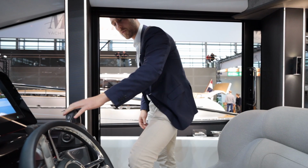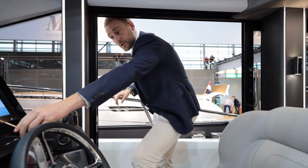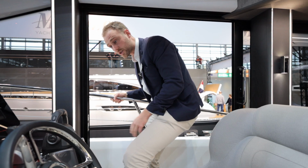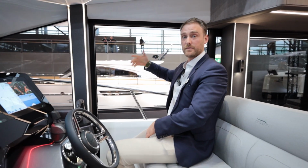I'm right next to the steering wheel, the joystick obviously, and the throttle sticks, and I can literally look down the side. So it's a really good location to have a massive helm door just here.